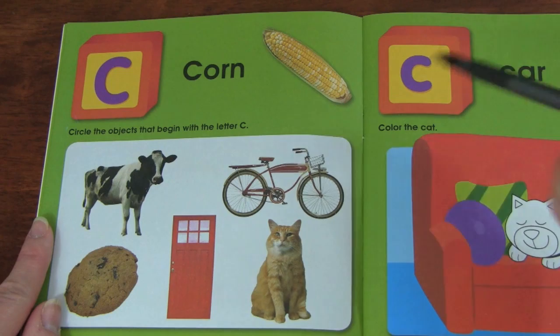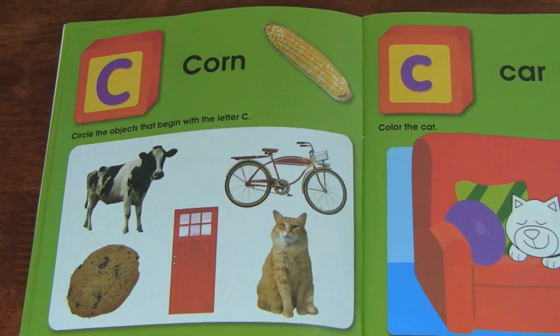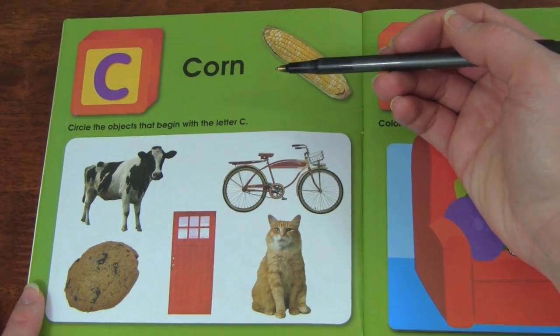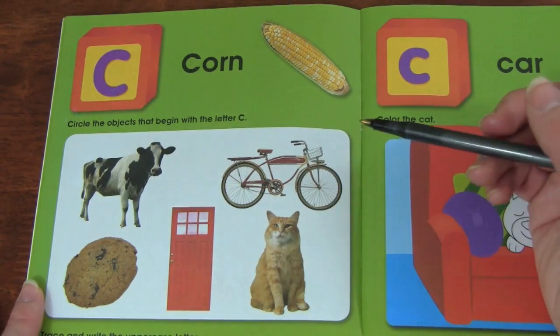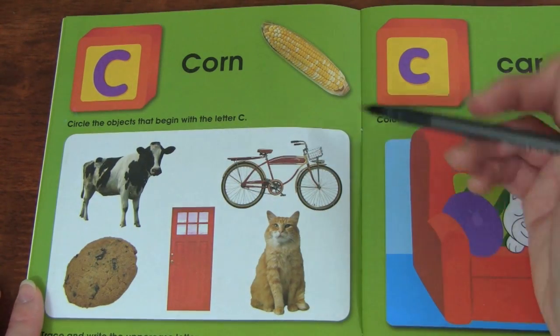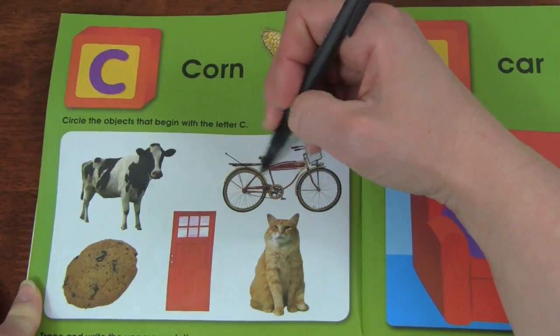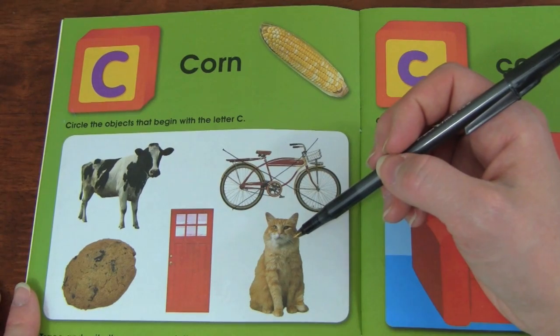C is for corn. I like to eat corn with butter. It tastes so, so good. Let's circle the objects that start with the letter C. Do you see anything that starts with the letter C? I do. Does bike start with the letter C? No, that's not right.